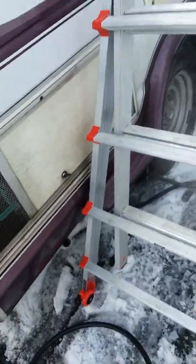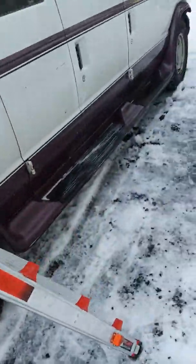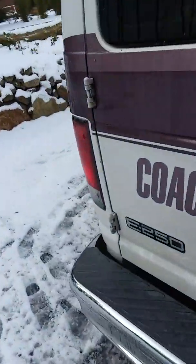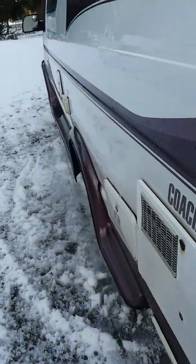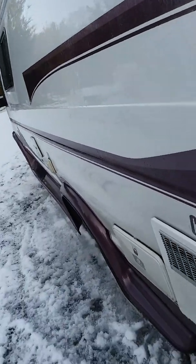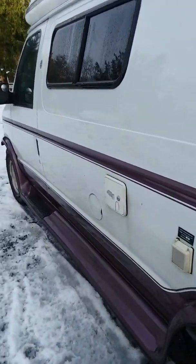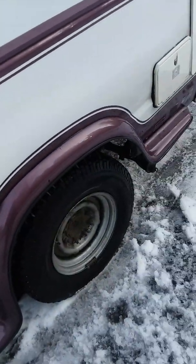You can just show you the outside a little bit. Yeah, it's about 20, about 30 degrees, 20-something like that. But that's okay, we work. I'll give you an after picture of this. This is going to be nice after we're done with it.